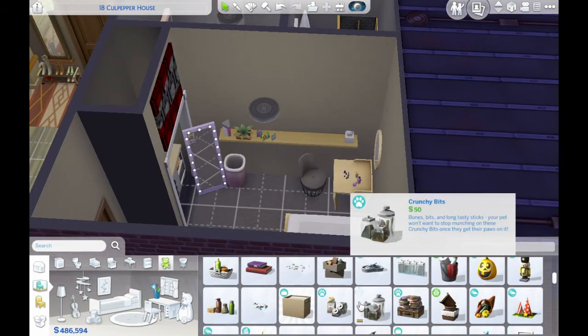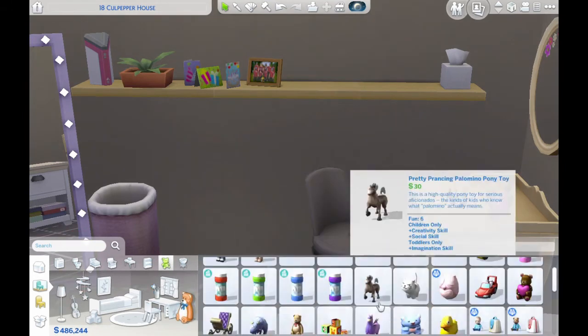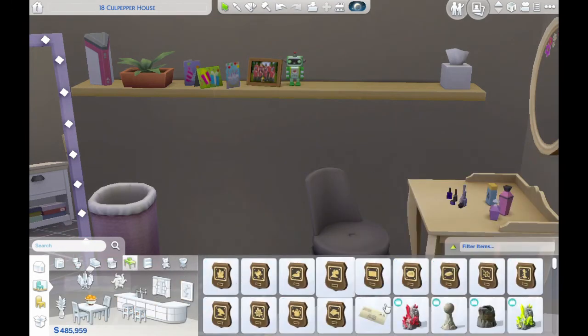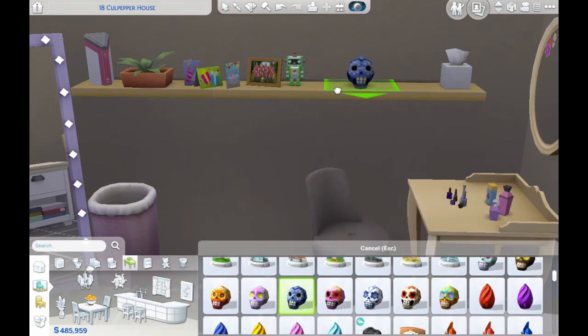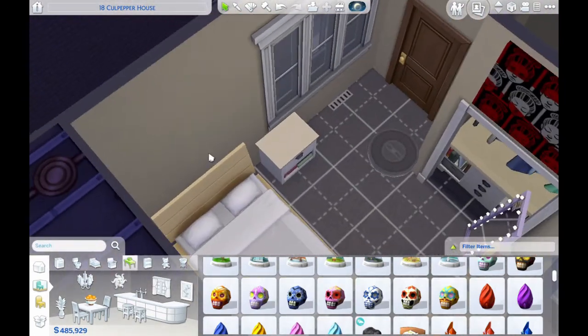It's definitely for one person, because obviously in Simland, only one person can get on that bed if it's up against a corner. But I thought it kind of works out. I gave her some cute clutter up on her shelves, used some toys, used some of the skeletons. I love using the skeletons. And I just thought it made it really homey. It made it really cute for her.